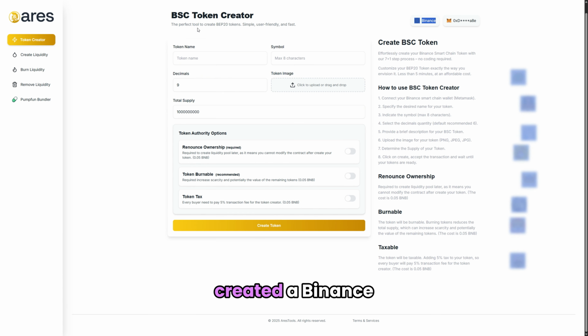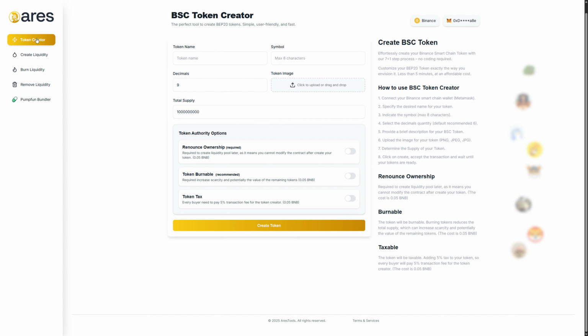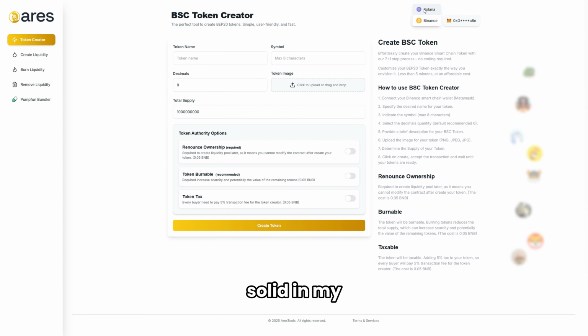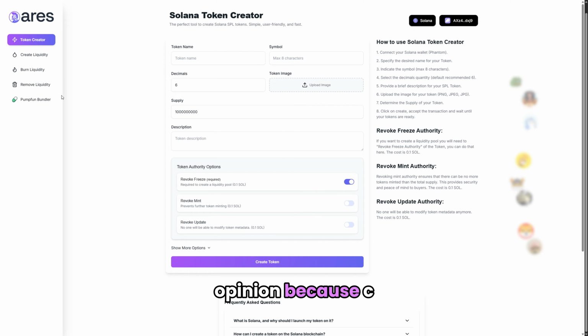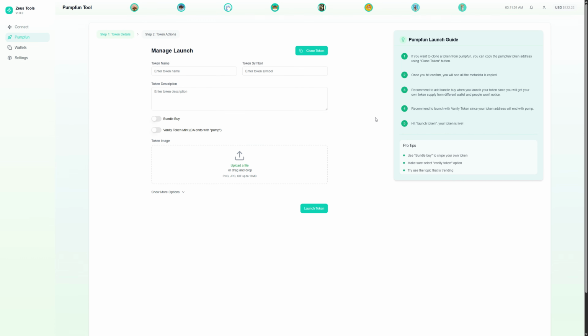So they have created a Binance Smart Chain token creator. I'm going to try my chance on Binance later. It's pretty solid in my opinion, because it's easy, you know. He's just shilling his chain, and they also got Bumpbler. Maybe I'll try the PumpFun launches. So that's it for me.